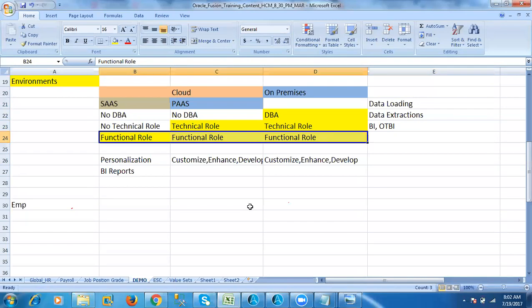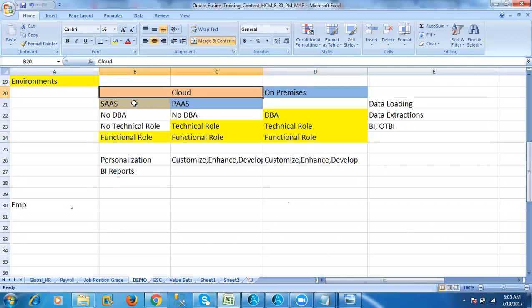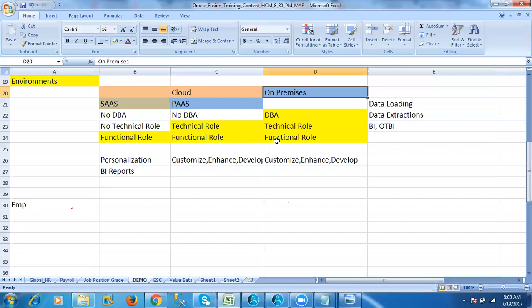For a functional consultant, there won't be any problem. You can be a purely functional consultant. That's why I have written here that the functional role is always there. If any client is going to implement any environment, I have written three environments here: cloud SaaS model, cloud PaaS model, and on-premises. So the functional role will definitely be there.